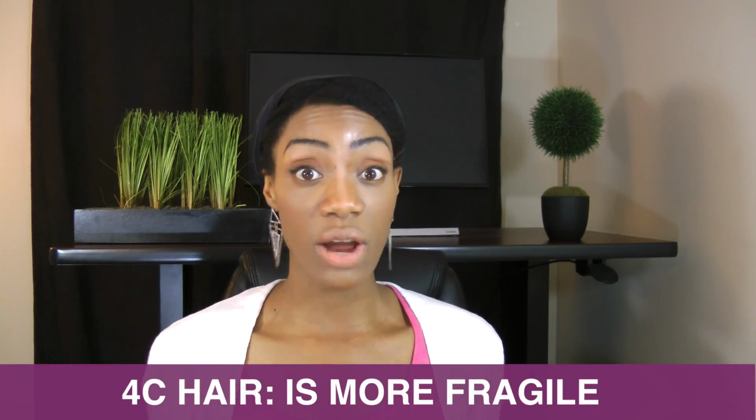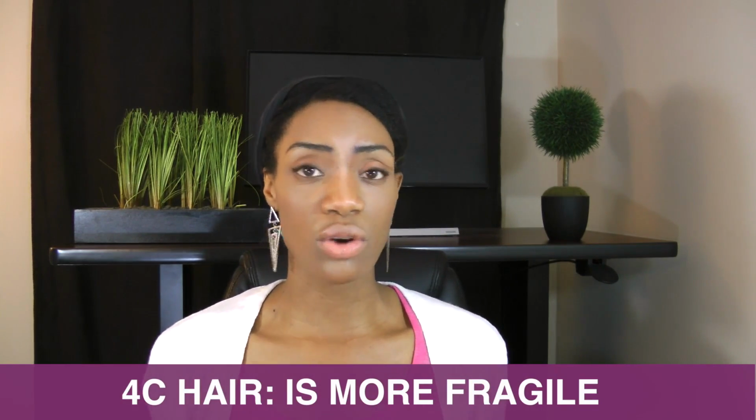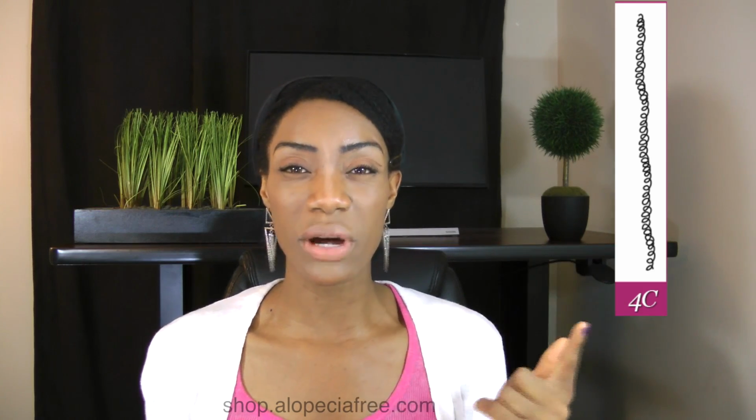Another point that you want to know about 4C hair is that it is more fragile. And I don't mean this as in we have weaker hair or, you know, it's not strong and healthy, but fragile in the sense of, because our hair is more kinky, the coils are a lot tighter. Every time your hair coils, it's actually very delicate around those coils. And because the 4C hair coils so much and so tightly, it is just naturally more fragile.